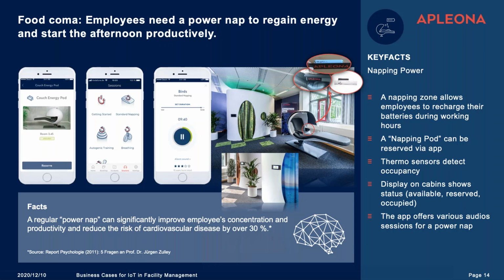So as you can see, there are many, many different ways to use IoT to increase the workplace experience. And I would like now to hand over to my colleague Mark again to talk about the business case again.